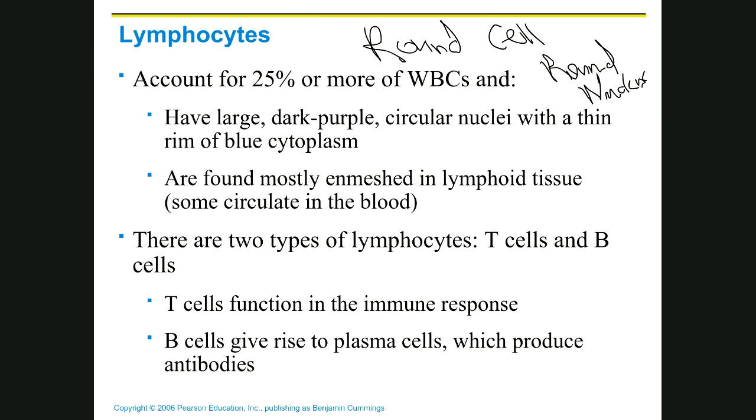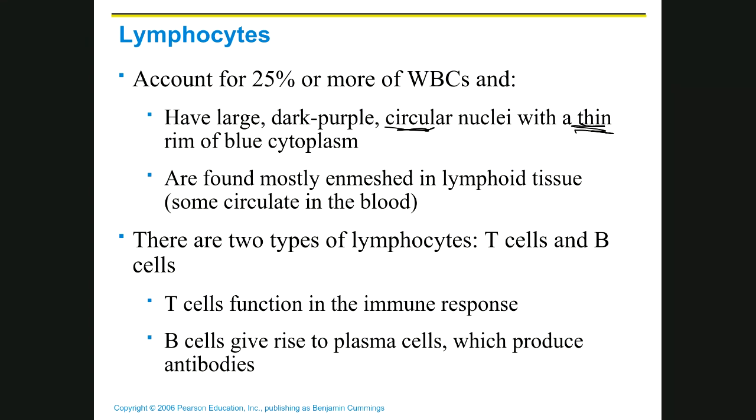Another way to recognize them is the nucleus is huge compared to the cell. So they have a very large circular nucleus, and you're going to see very little cytoplasm, just a thin little rim. So here's the nucleus, and here's the cell like this, and they're almost the same size. But it's a round cell and a round nucleus.